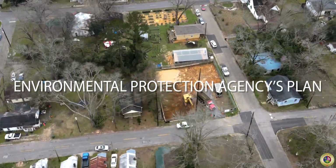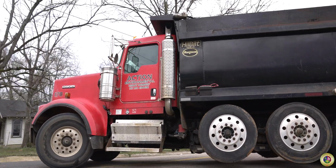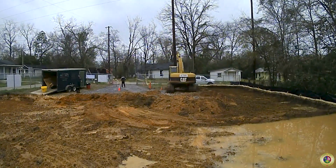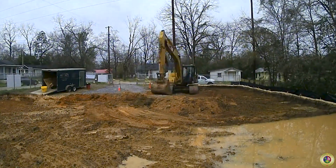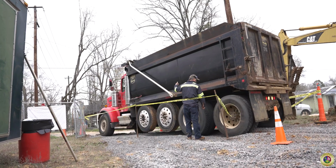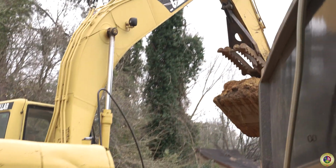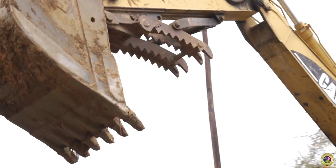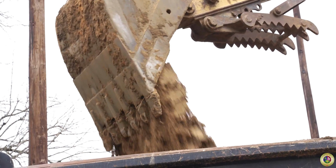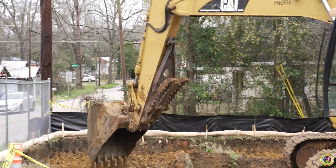We are implementing the cleanup plan that was prepared, submitted to EPA, approved by EPA, and it's a relatively simple plan. We excavated approximately 2 feet of soil. The soil was impacted with high levels of arsenic from the previous use of the property, which was an electrical transformer site. And the arsenic came from, or is believed to have come from, a herbicide or pesticide chemical that was used for weed and rodent control.